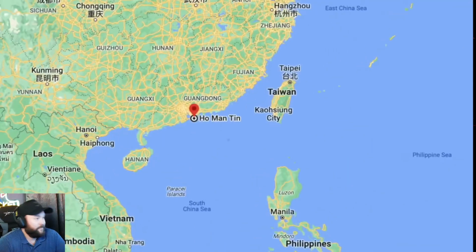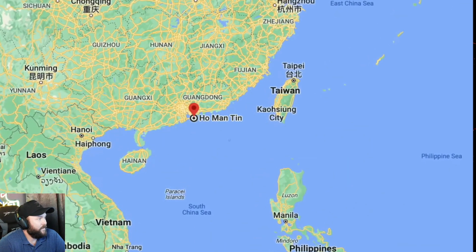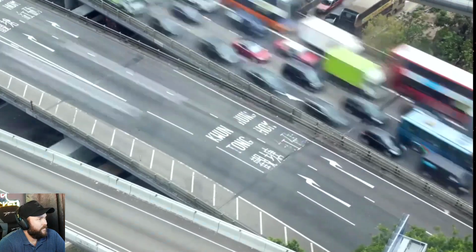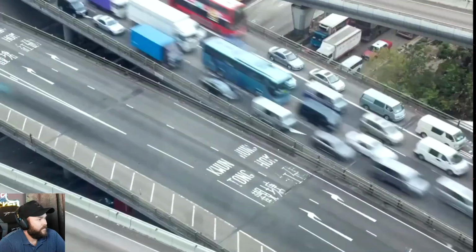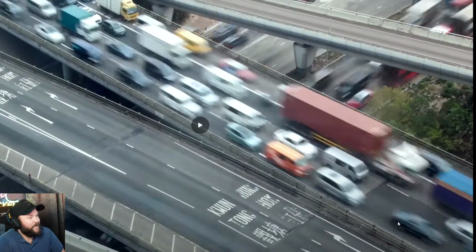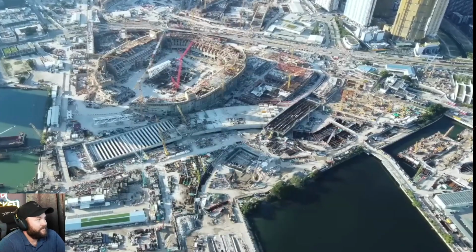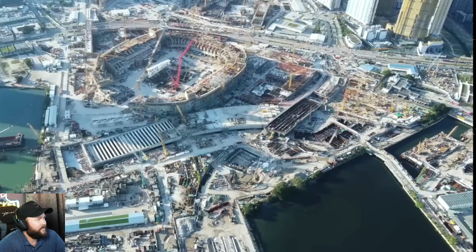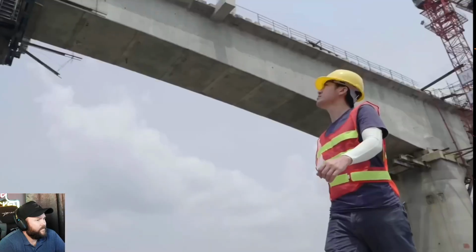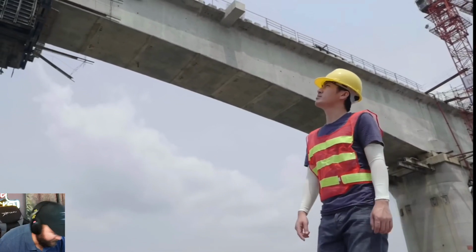Interesting. That was cool. Ho Man Tin is a densely populated area in the Kowloon district of Hong Kong. As you can imagine, traffic gets backed up when you have 20,000 people living in 0.3 square miles. Oh, I could imagine. Hong Kong launched the Central Kowloon Route project to alleviate the pressure. It's a 3-lane, mostly underground highway running through the Kowloon Peninsula. The project began in 2017 and should be done by 2025.